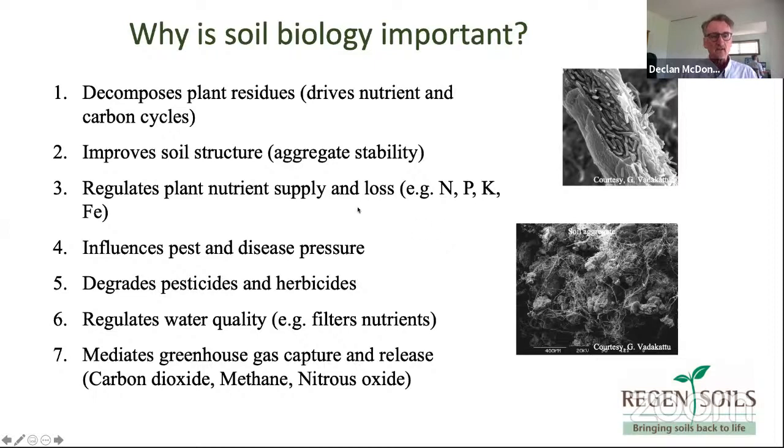Soil biology is critically associated with soil structure, and we talked a bit about that last week, and we'll talk about that in future weeks too. Really what these organisms are doing is trying to rearrange their home, and oftentimes we're working against that with our management practices. Soil biology is regulating plant nutrient supply, and that's very much through that organic matter cycling that I talked about. Soil biology strongly influences the manifestation of pest and disease pressure, and we'll talk about that a little bit more as we go through as well.